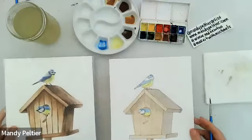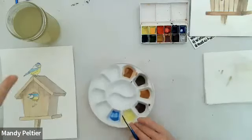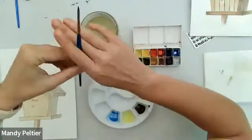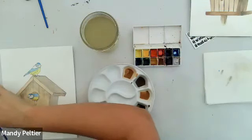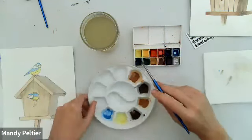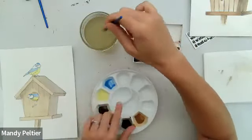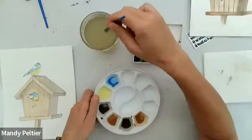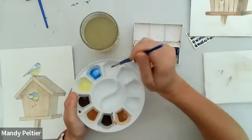I'll try to keep this over here for those of you who aren't done yet. You can see what I've done. I just want to try not to get any water on my paper here. And we are going to mix 4 colors right now. The first one is black. So into 1 well on your palette, let's place 3 scoops of water.